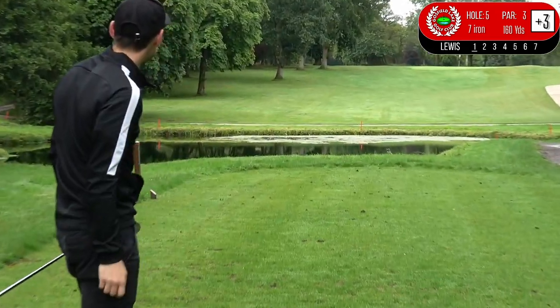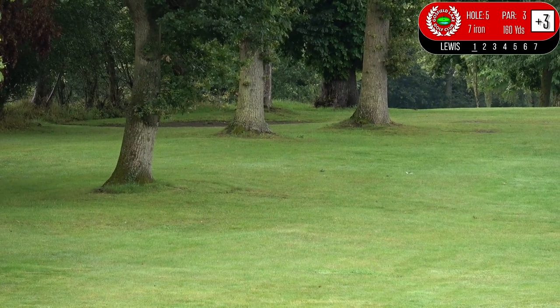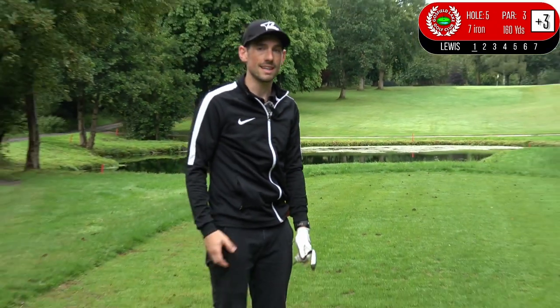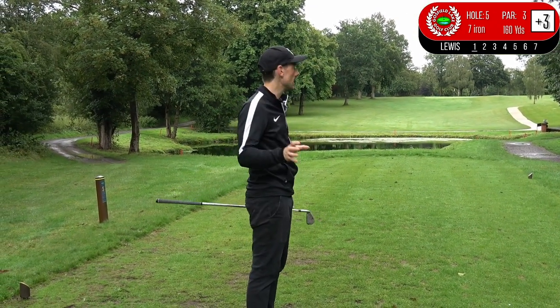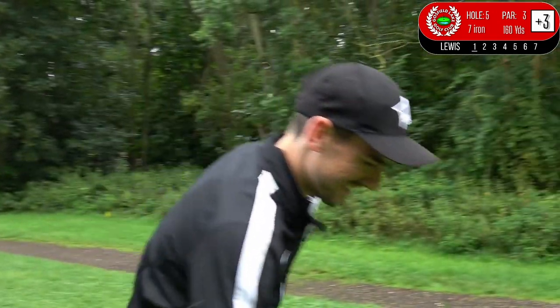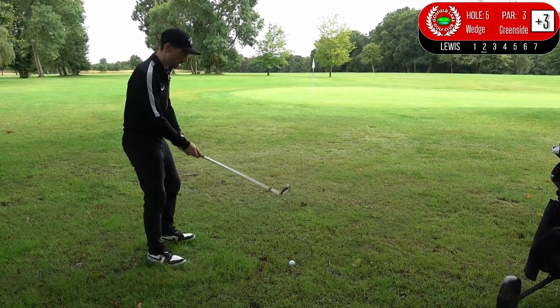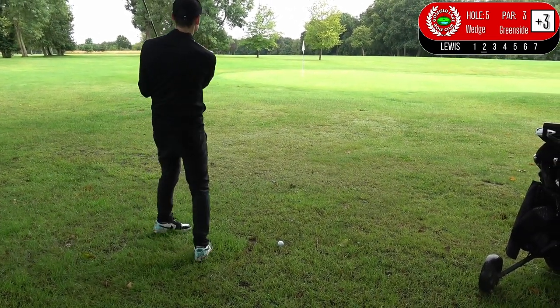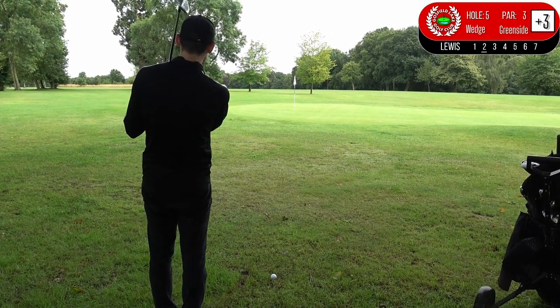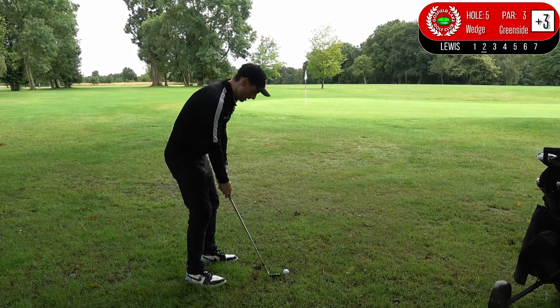Struck nice, but it's just left. Yeah, okay, I saw it. Struck beautifully. Again, I'm really happy at the moment with how my irons are going. Come on, it's just showing I didn't hit the green. Pin high, again, lovely strike, just pulled it left a bit, but it's okay because now we've just got to get it close. One putt par, lovely job.